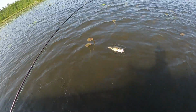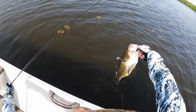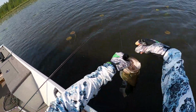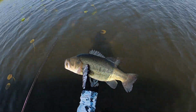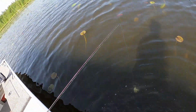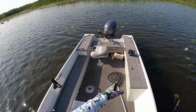I got him on my different rod, that's why he kind of felt bigger than the other ones. It's still a pretty good sized bass though. Nothing wrong with that. So I think that kind of answers my question here, that most of these bass are probably spawned out, because that fish is pretty thin, and that was definitely a spawner.